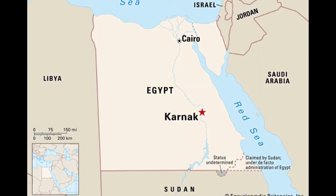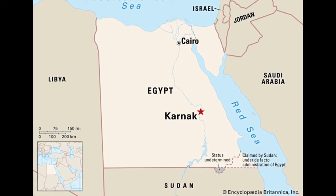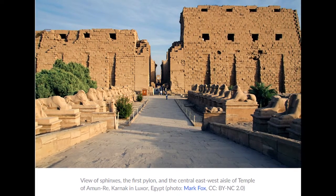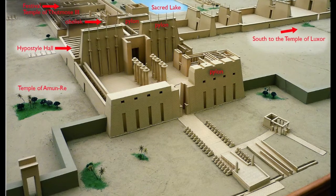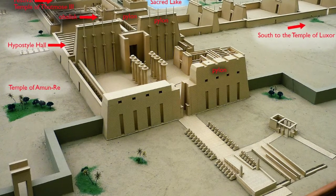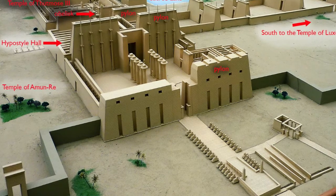Next, we'll be visiting Egypt. Ancient Egyptians were known for their great pyramids as well as their numerous temples. In particular, we'll be looking at the Temple of Amun-Re and the Great Hypostyle Hall in Karnak. This massive temple complex of Karnak was the main religious center of the god Amun-Re during the New Kingdom, which lasted from 1550 until 1070 BCE.